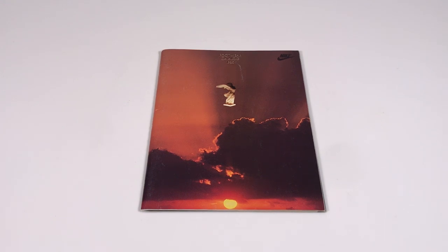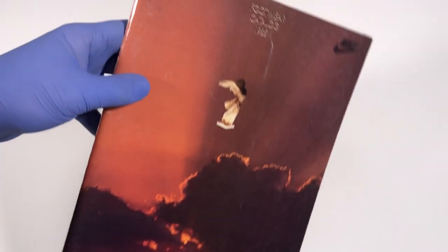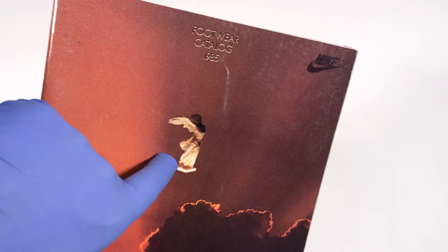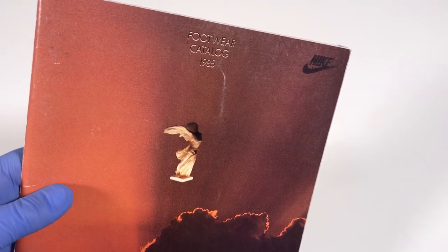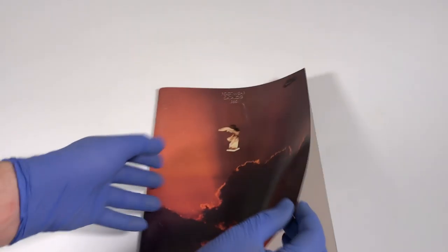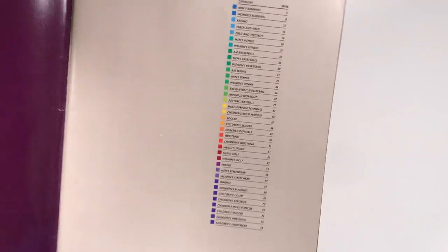After reviewing the 6 pairs of vintage original Air Jordan 1s from 1985, I thought it would be a good idea to have a look at some old footwear catalogs. So let's start here with the footwear catalog from 1985. You can see right here is the statue of Nike, the Greek goddess of victory. And then this is a complete catalog of all of the footwear made in 1985.